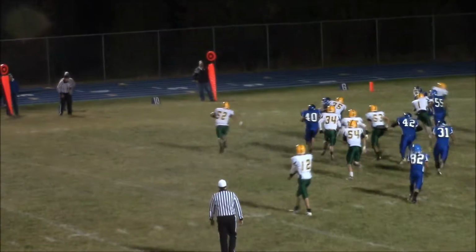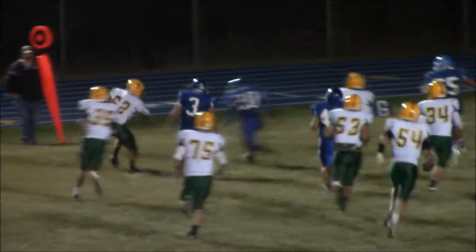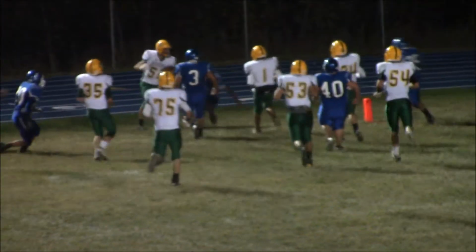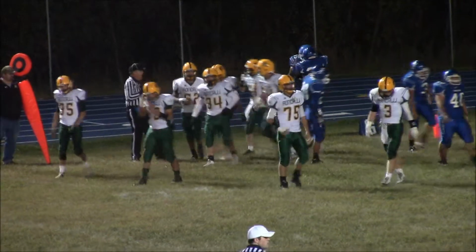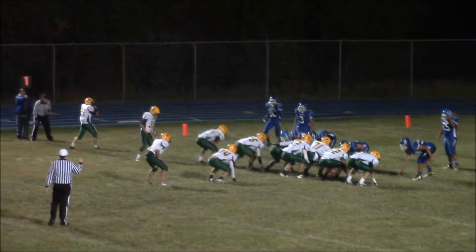And here is Tyson Mitzel will come in. He lined up at a wingback spot and will get the ball, turns the corner, and will get run out of bounds at the 8-yard line. Looks like enough to be first and goal for Roncalli.